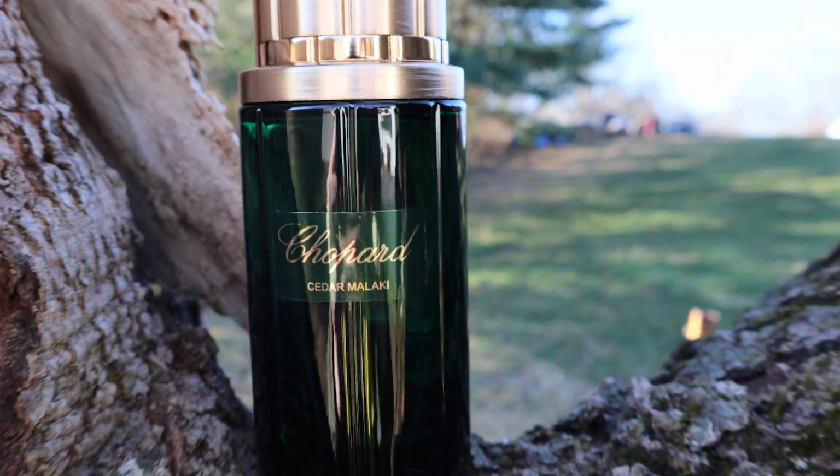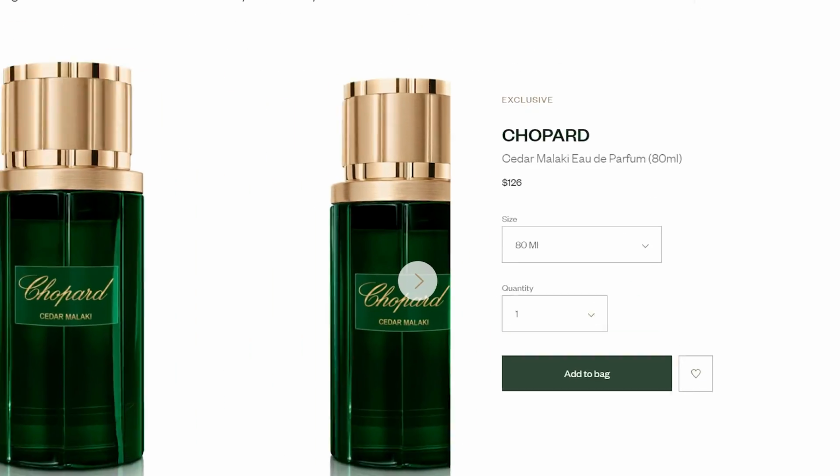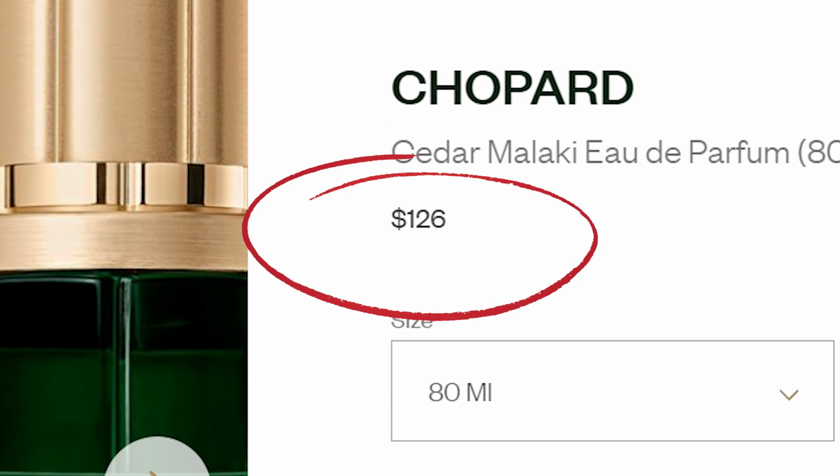In terms of cost, it's still got that new release cost depending upon where you look, but you can actually find it for a fantastic deal right now. If you go to Harrods, it is $126 for 80 ml, which sounds like a lot. It is kind of a lot, but again, it's a luxury brand, so a lot of people are going to pay that.